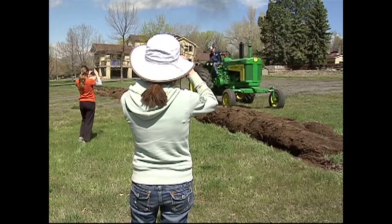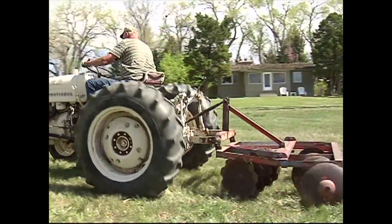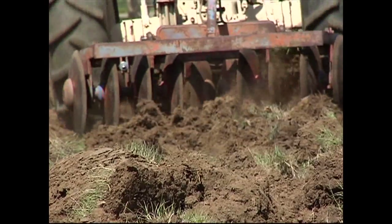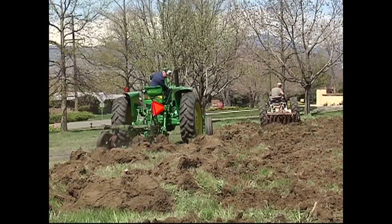It's an absolute honor to be working with them, and we're delighted. But it didn't take much to convince the men to get involved. As they say, you can take the kid out of the farm, but you can't take the farm out of the kid. We always had John Deere tractors on the farm, and there's just something about that 2-cylinder sound that you can't get out of your system.